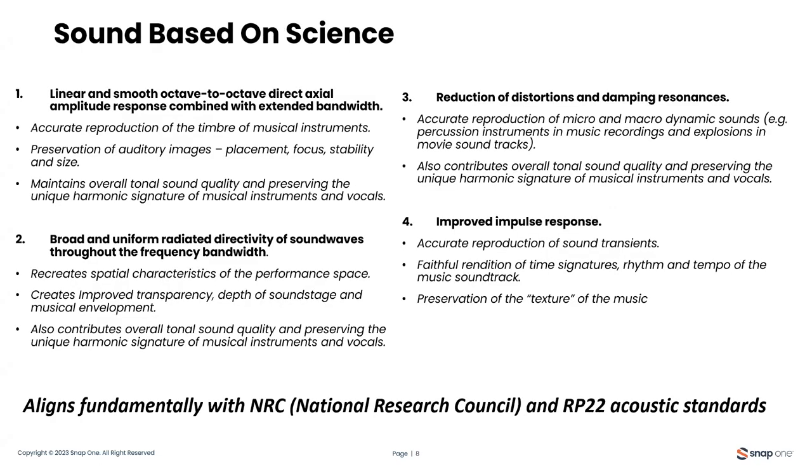We do that based on science. We believe that sound is a science and less of an art. The art is the industrial design and the look of the product. But there is a series of measurements and formulas that if you follow, you will always build a great loudspeaker. And again, these are based on some of the original research from the NRC that Floyd Toole led many decades ago. Our interpretation of the NRC, in many ways, our sound based on science plus the NRC, if you look at the new RP22 immersive audio standard that has just been released for CEDIA, all of these things perfectly apply to each other.